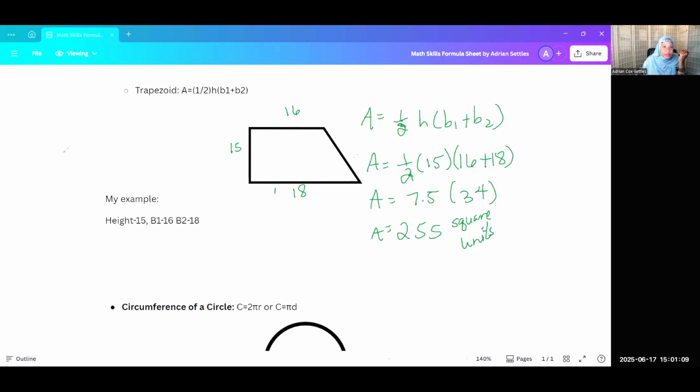Let's clear this out. And you see the 1/2 there. You know why the 1/2 is there, right? What formula has 1/2 in it? The triangle. Okay, the triangle has the 1/2 in it. All right, let's clear this out and keep it moving.